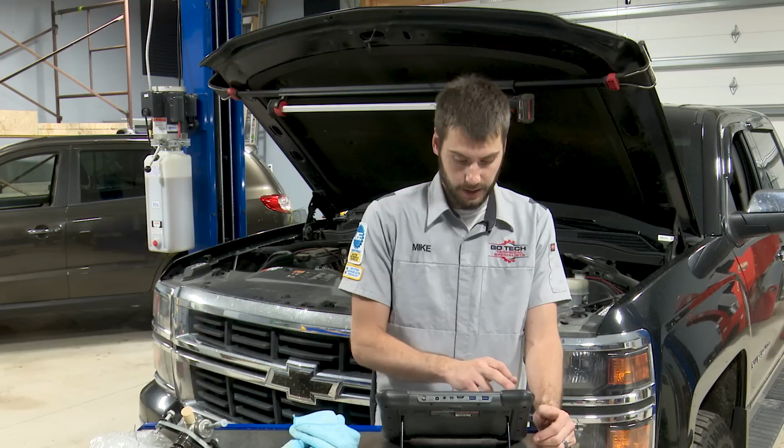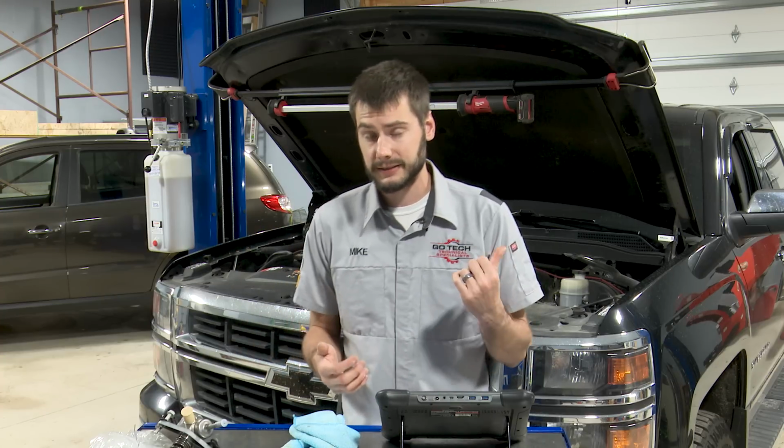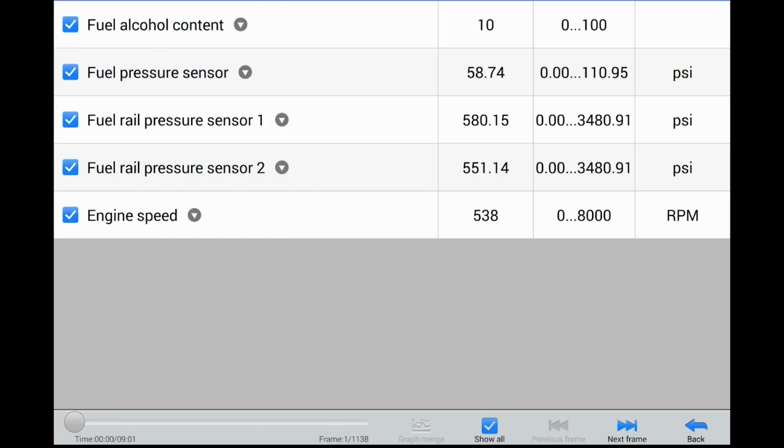We'll grab some different data that I had found. Oh, by the way, who's dealt with issues with the algorithm that's calculating ethanol content on these trucks, or any GM vehicle for that matter? This one's reading 10%. It's spot on.